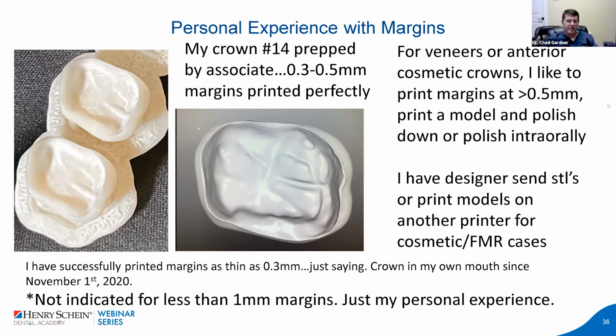For veneers or anteriors, again, I like to print the margins a little thicker than 0.5, print a model, polish them down intraorally. I'll have the designer send the STLs, print the models on another printer for cosmetic and full mouth rehab cases. I have successfully printed margins as thin as 0.3.